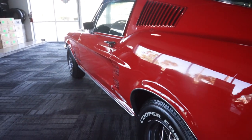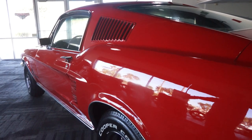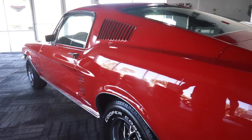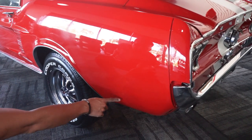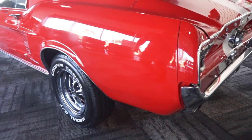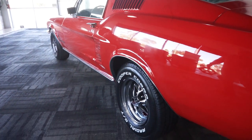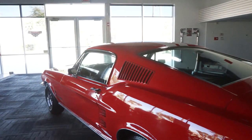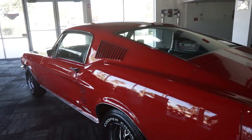Shooting down the driver's side of the car, your rear quarter's nice and straight, driver door's nice and straight, front fender's nice and straight. You can see here low on the driver's side rear quarter, nothing's blistering, cracking, bubbling behind the rear wheels where you normally have a problem. Your chrome moldings that go around your wheel opening moldings on all four wheels look to be in good condition as well.